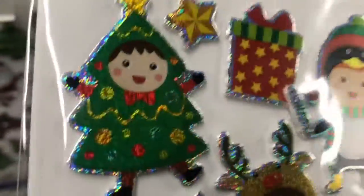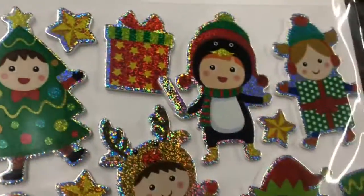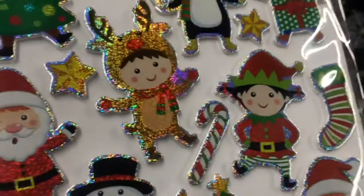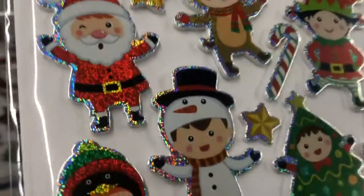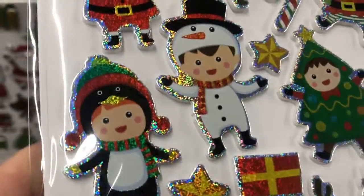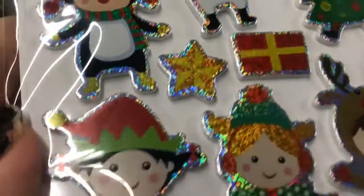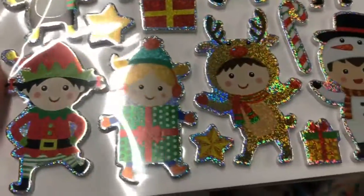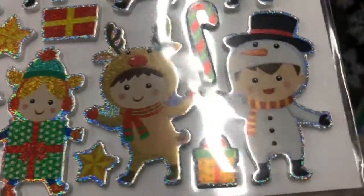And we're not done. Here's some little cartoony people shaped in trees and presents. Elves, reindeers, snowmen. Too funny. Candy canes, little boys and girls.